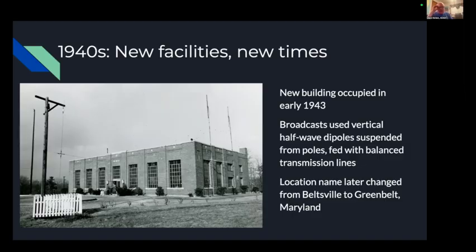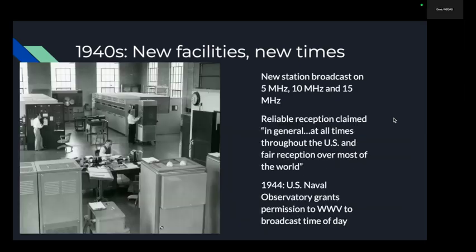And that building has been expanded and enlarged significantly. It's actually the visitor center for the Goddard Space Flight Center now. It's very interesting.